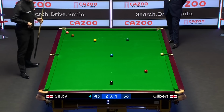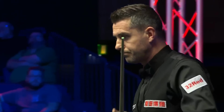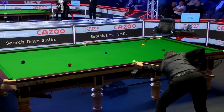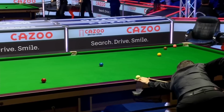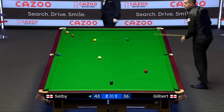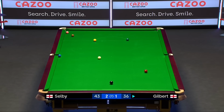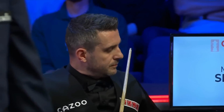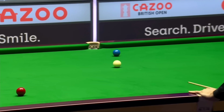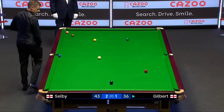Let's see, 7 points in the difference now. Could make a difference here. He's got to look at the score. He's got to be aware of the score here, Mark Selby. I'm sure he's already had a look. Okay, so, oh, well. Mark Selby, 1. I think he thought that was in when he hit it. Did it roll off? No. Wow, what a let off for Dave Gilbert.